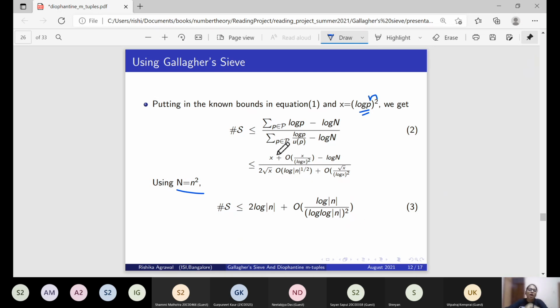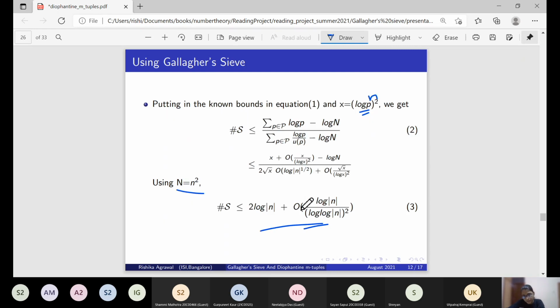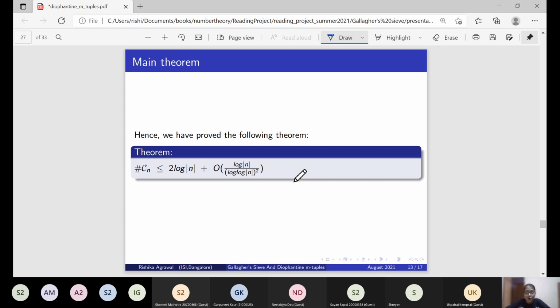Okay, so Dujella has already given a bound on this. This was a paper of Becker and Murty, who made this bound better by adding some conditions on the double Dirichlet character sums. Hence we have the following theorem: the size of Cn, the set that we had considered as S, is less than or equal to 2 log mod n plus capital O of log mod n over (log mod n) whole square.